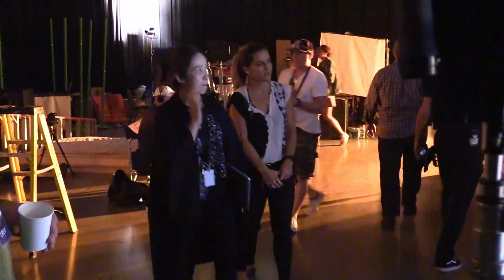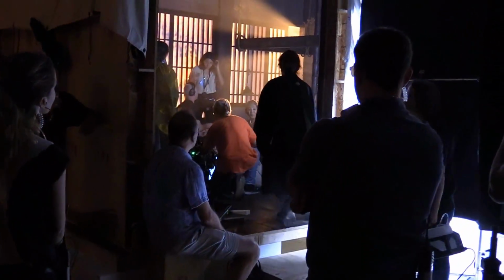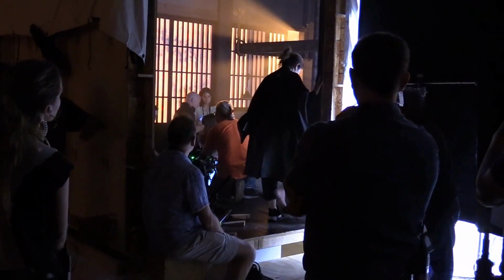Yeah, so we're definitely building a crew base, but as the movie industry hopefully grows, like it has been, we're going to need more and more people to crew all these things up.